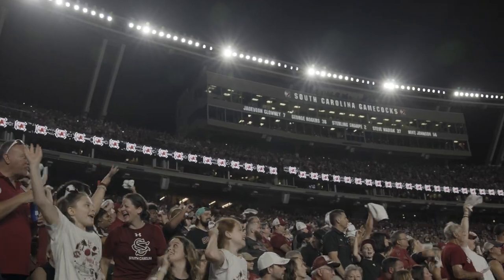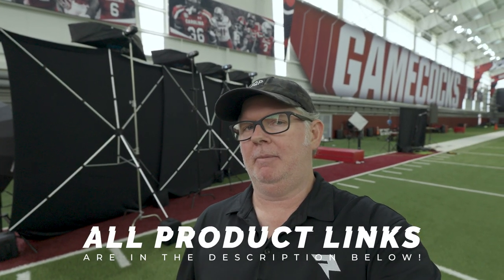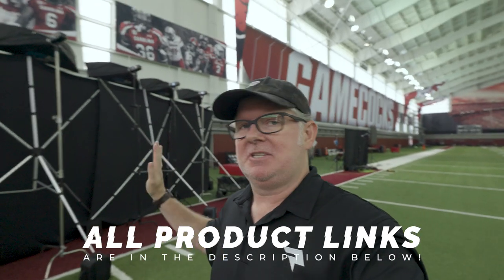So let's jump back over there and walk around the set, and I'll show you everything that I used. This year, I put together a setup that kind of mimics the stadium, which is right over this way outside of where we're working this year. But anyway, what I've got here are three of the X-Drop backdrops from Westcott. And I've got them stacked together to give us roughly 20 to 24 feet in width. And this will allow the guys to do different things in front of my camera. But I wanted to show this part first, and then we'll work our way to the rest of the set.